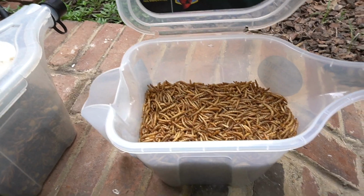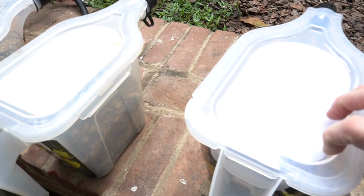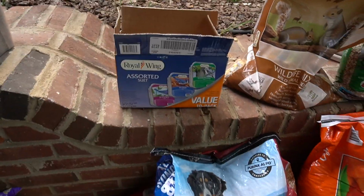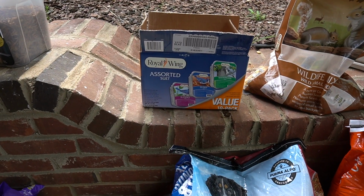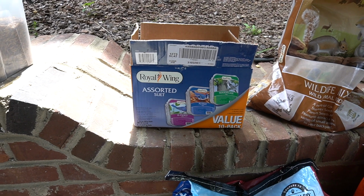Okay, I have dried mealworms solely in that one. So anyway, that's that. Okay, what I've also picked up at Tractor Supply is this assorted suet.